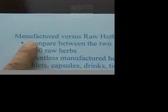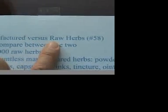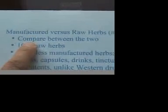Today I want to talk about manufactured herbs as opposed to raw herbs. In most of my YouTube videos, I have talked about raw herbs. Now let me focus on the manufactured herbs. And I also want to give you a comparison between the two.